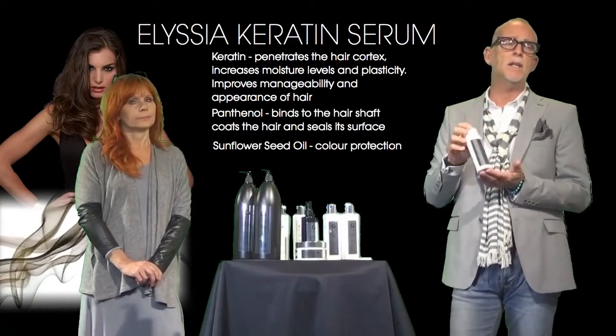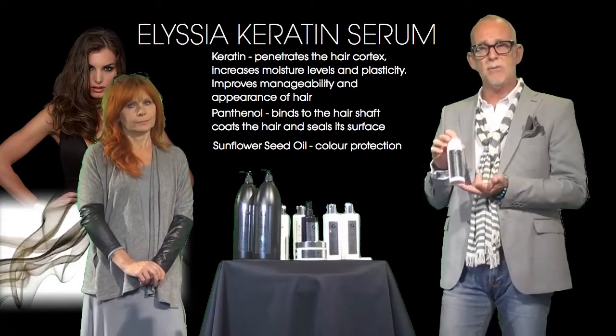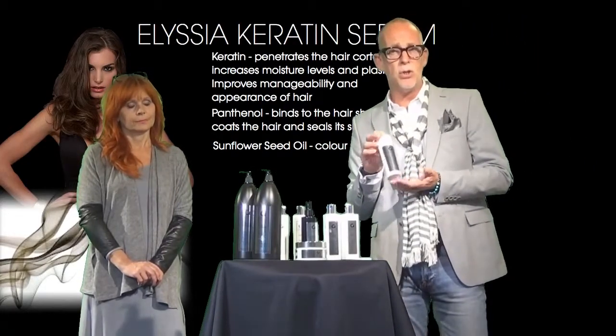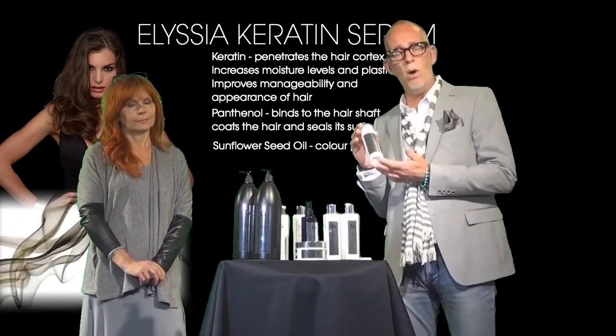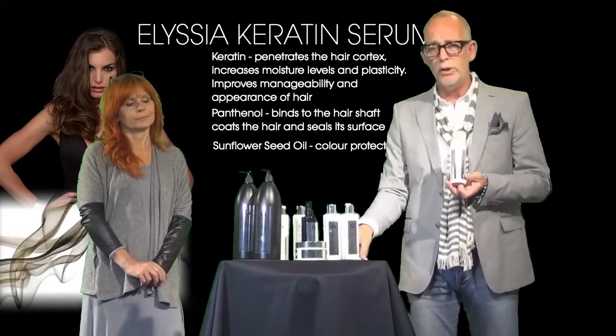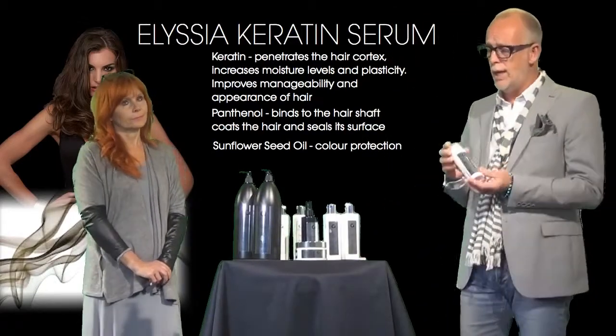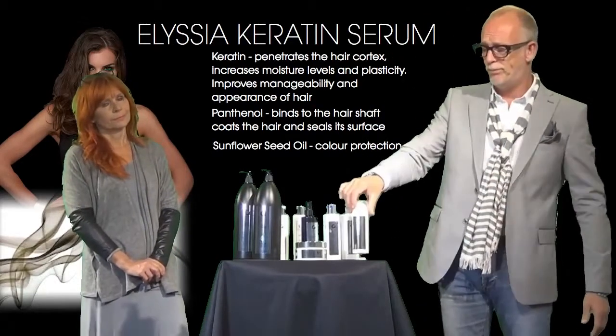And the added ingredient is sunflower seed oil. What that is fantastic for is to give you extra colour protection. So it won't interfere with your colour and it will actually protect your colour for a little bit longer. Again, Christina will talk you through and give you the features and benefits.